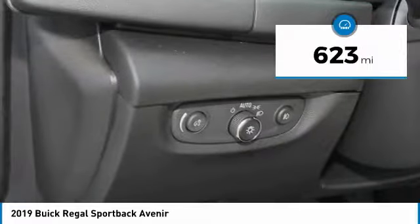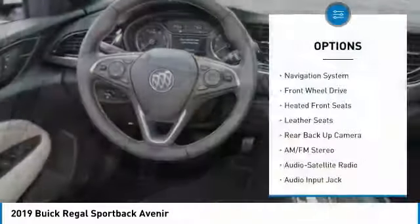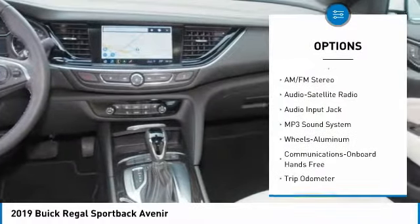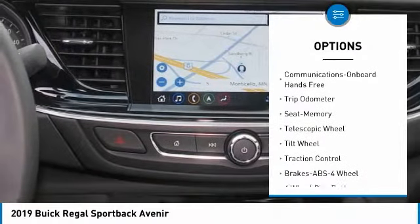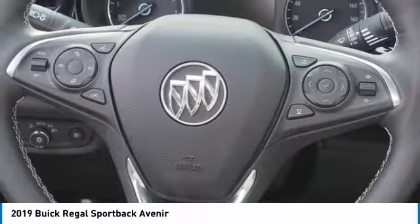This vehicle has less than 700 miles. Here are some of this vehicle's great options: traction control, anti-lock braking system, backup camera, navigation system, power steering, aluminum wheels, cruise control, hands-free communication, front-wheel drive.